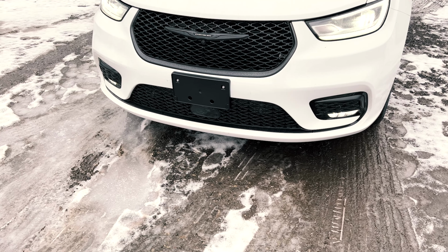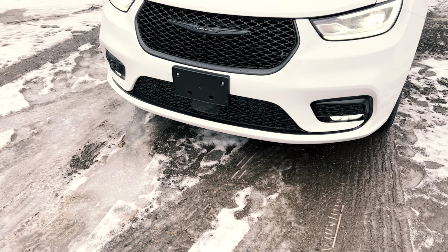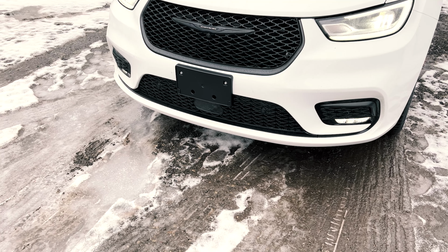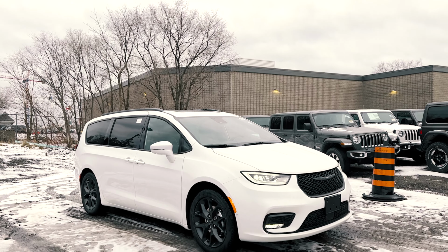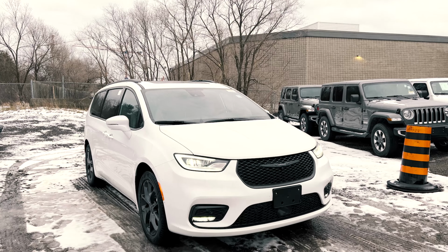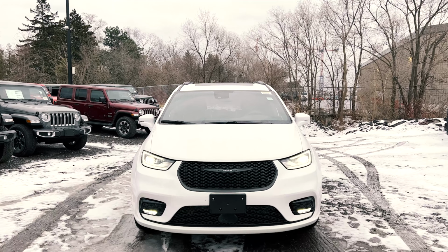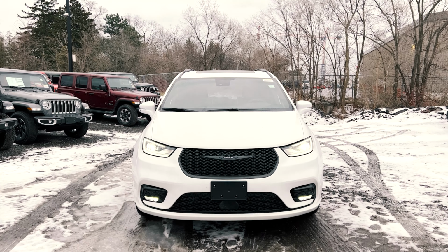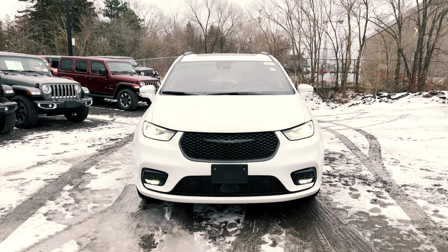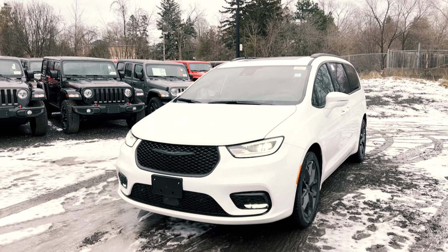Now, like I mentioned, because this has the S Appearance package, let's say you did not get that, then whatever you see that is blacked out is pretty much going to be in chrome. So even that little trim piece right above your fog lights is going to be in chrome, along with the trim that goes along your upper grille area and your badging. But because this particular Limited has the S Appearance package, this is going to give you your premium upper and lower grille with black surround, like I mentioned, and of course your black badging all around the vehicle.